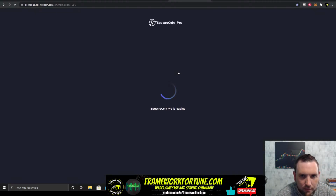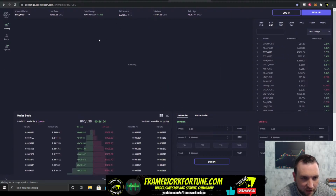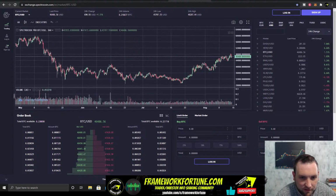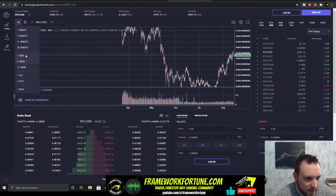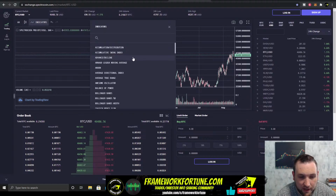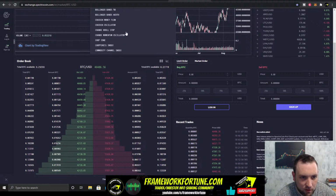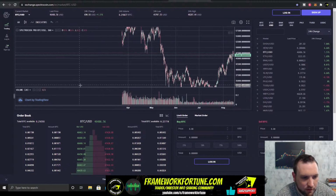SpectroCoin. This has a very nice platform. They've incorporated TradingView's charts. Like, this is just beautifulness. And you have all the time frames you could want, pretty much. You got actual candles. You got every indicator there is. Well, maybe not every one, but quite a bit of indicators from TradingView.